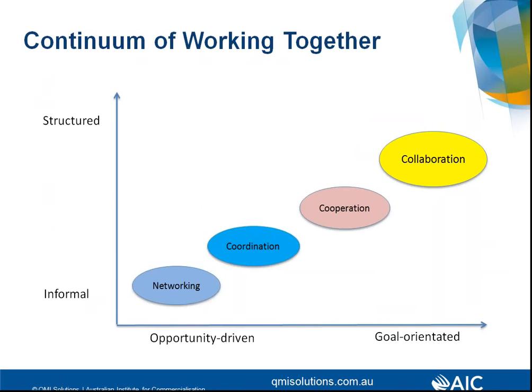So what do we mean by collaboration? Well, collaboration occurs on a continuum from an informal opportunity where you meet someone at a networking event through to coordinating activities, cooperating with them on other things, and then collaboration. When we talk about collaboration, we're talking about a structured approach where there are distinct goals and you're working together to achieve those.